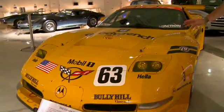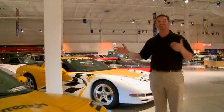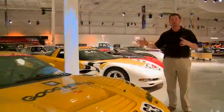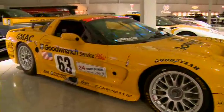This is a C5R Corvette race car, the little brother to the current C6R that races in the American Le Mans Series. And this is a race team that has been dominant since this vehicle's inception in 1999 and all the subsequent model changes along. These guys love the car so much that they continue to race it and they continue to win.